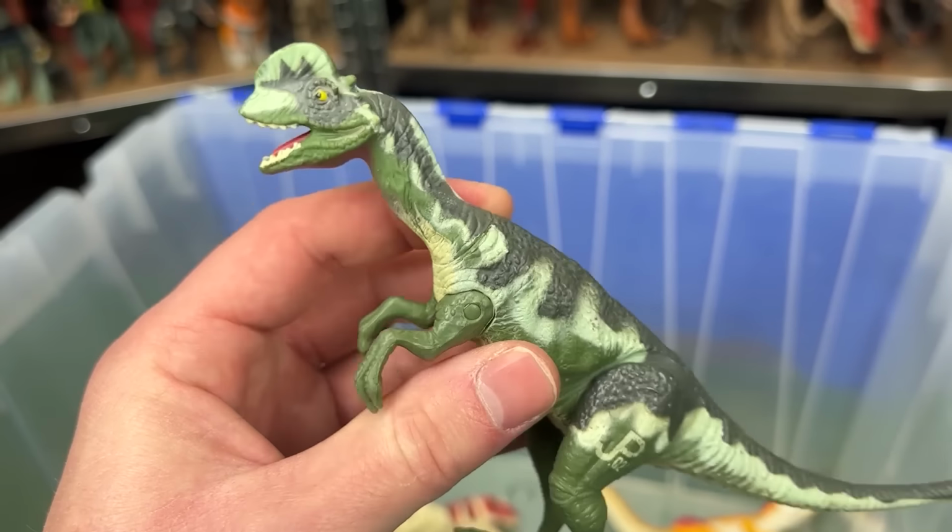This is the Scorpius Rex figure from Camp Cretaceous. It has a dark green body and is fairly posable. You can move the arms, the legs, and the tail and manually open and close the mouth. Here is the Pyroraptor figure from Jurassic World Dominion. This is the basic edition, so you can move its arms, its legs, and its tail, but you can't open and close the jaw.